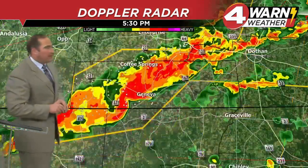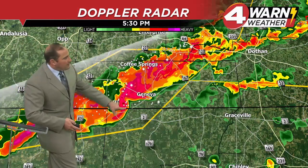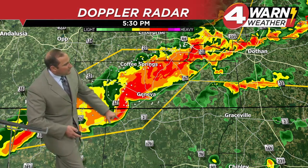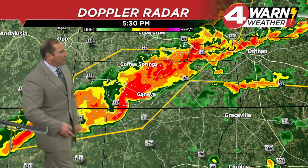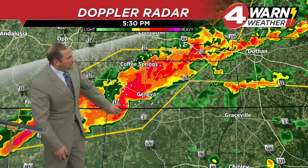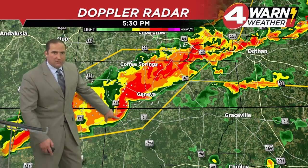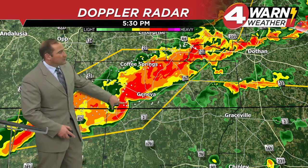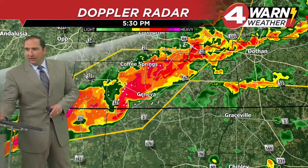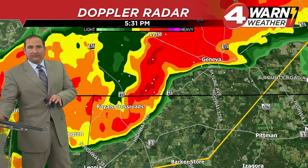I want to show you this cell because this cell also has one of those inflow notches, and it has also a big downdraft area right through here, that rear flank downdraft. These are straight line winds in this bowing segment coming on through the northern part of Walton County and approaching Holmes County now, and the southern part of Geneva County. This is a segment here that may produce some damaging winds, and then we have some potential for this area here, far southern Geneva County, to develop into a tornadic cell. Not seeing that quite yet, but there's certainly a possibility.